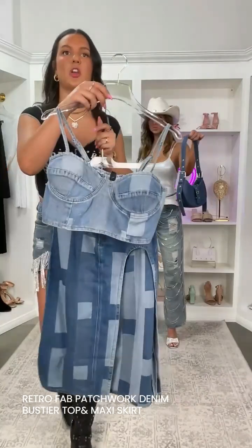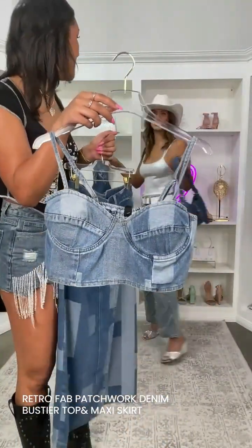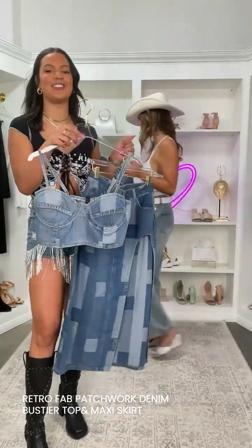So speaking to the top, this is going to be a really cute bustier. Oh my gosh, yeah, for a full denim look. Listen, it's that Britney Spears. Yes, oh my gosh, I love that.